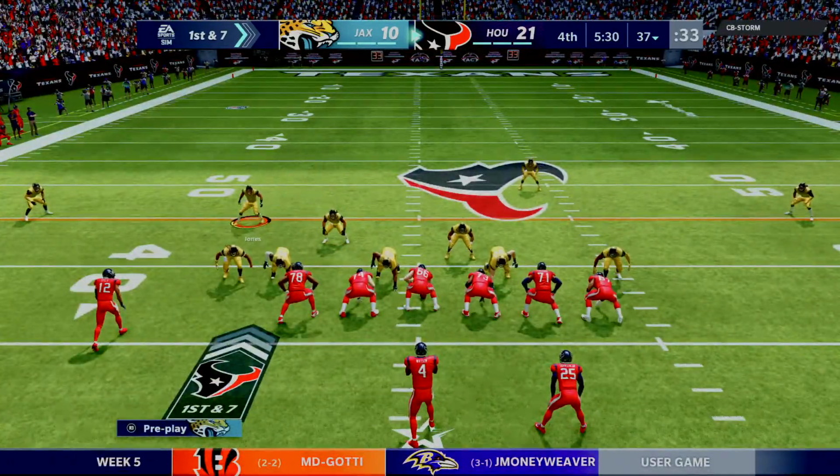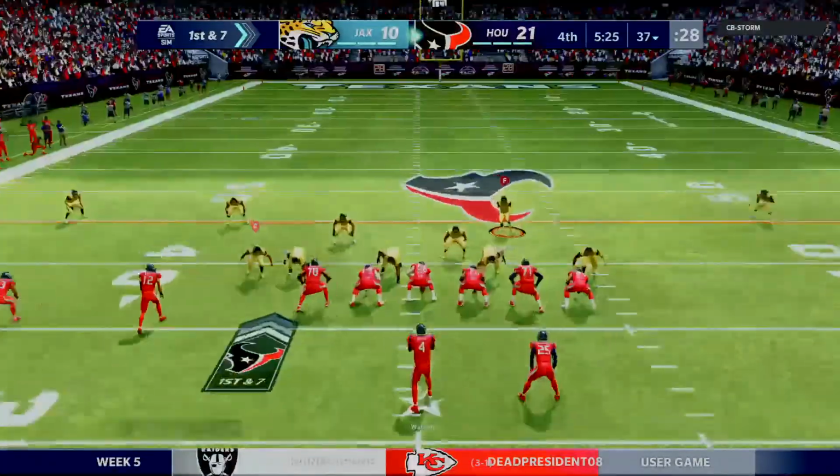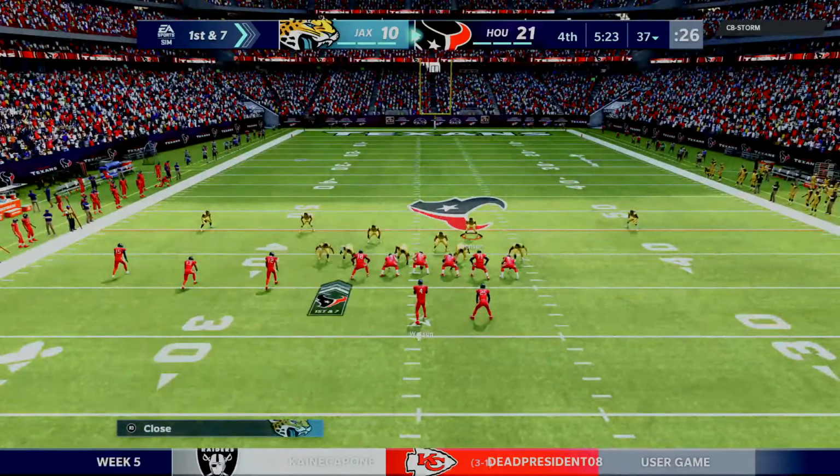Big stop, let's go. 54 is Mike, 54 is Mike. Check, watch 54, watch 54. Get in the weight room, get in the weight room.